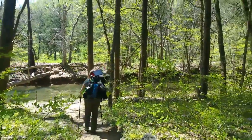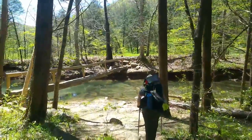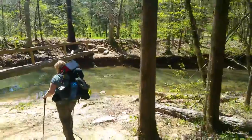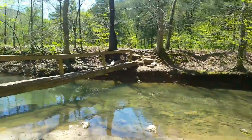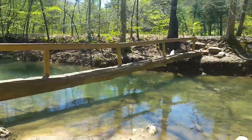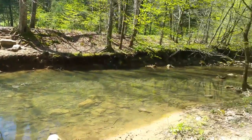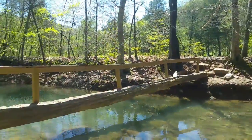Okay, this is one of the other creeks. This is the water that actually comes out of the walls. We are close to the main camping area. It's right in that field.